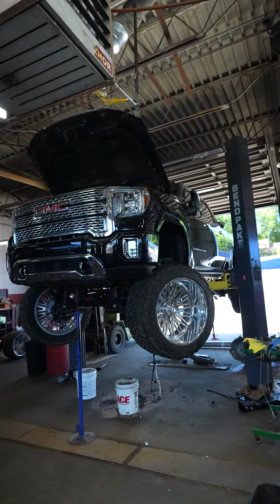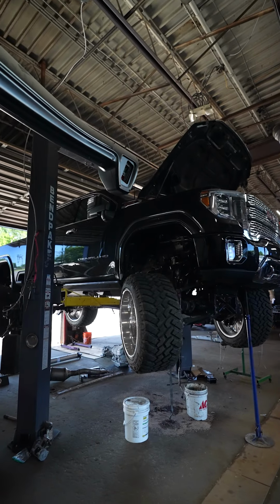And 10-row wheel lights. That's a nice truck. You guys have seen this one in the video. 2022 GMC Denali, 12-inch Cognito.